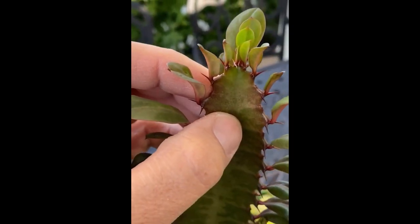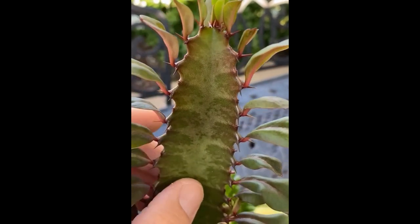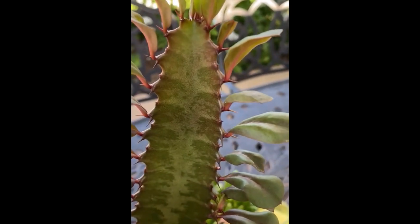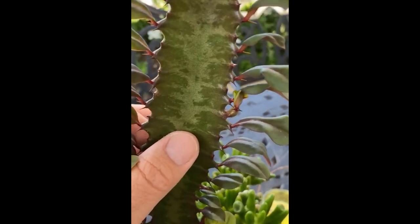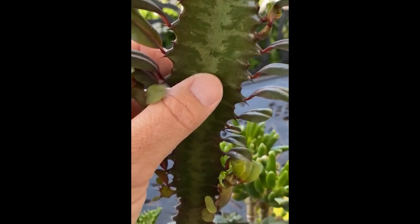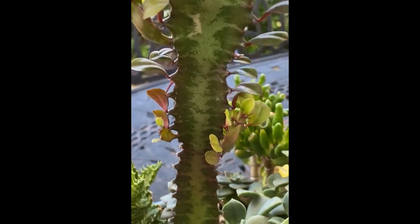My favorite things about it are that it's three-sided, so it kind of reminds me of dragon fruit in a way, but it has these beautiful long leaves, the spines, and just a stunning, unique coloration. Mine gets a lot of shade outdoors, so it's more green than burgundy.